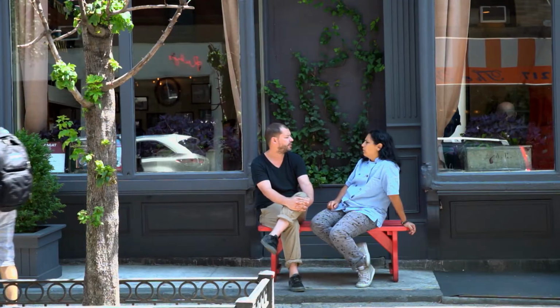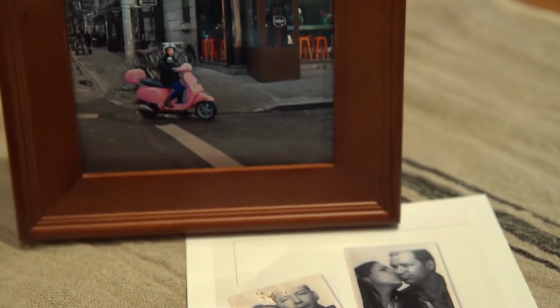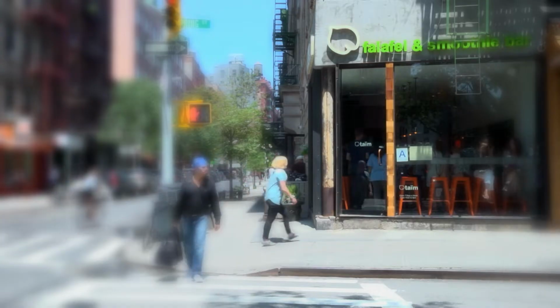I had in my head already that I wanted to do a falafel that is a little bit higher in quality, Israeli or Tel Aviv street food. So my husband and myself, we saw this opportunity. It was a great, cute location in the West Village. And then we opened Taim, which means delicious in Hebrew.